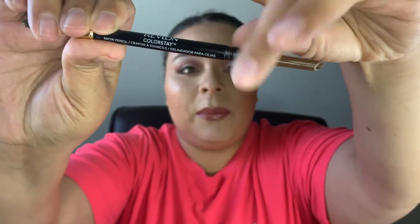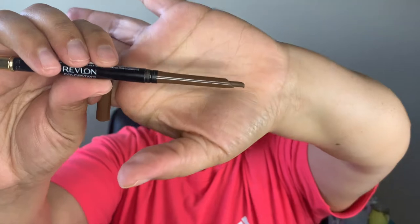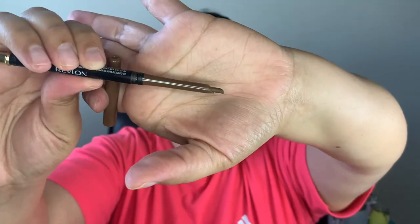So for my brows, I've been loving this Revlon Colorstay Brow Pencil. Now, it's not a precise brow pencil, but that is kind of what I like about it. I like that it's kind of thick and it's kind of waxy. It almost reminds me of a pomade, but in stick form.